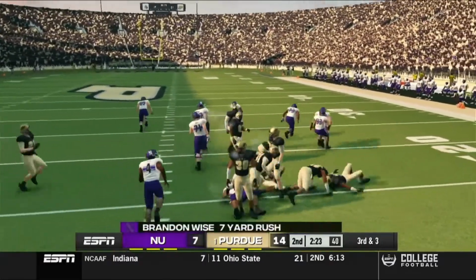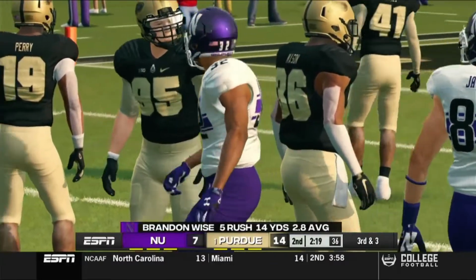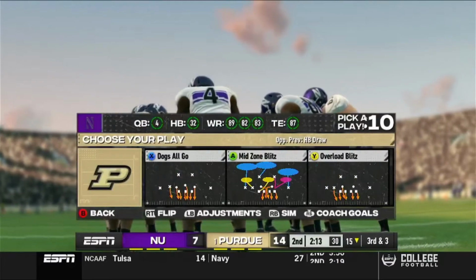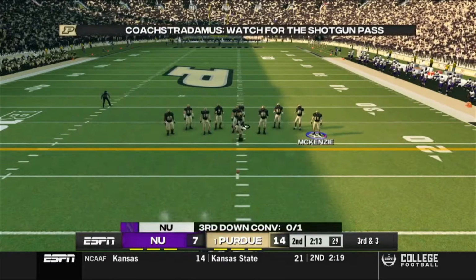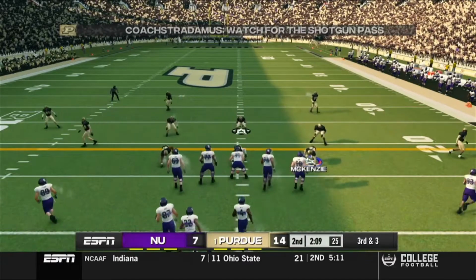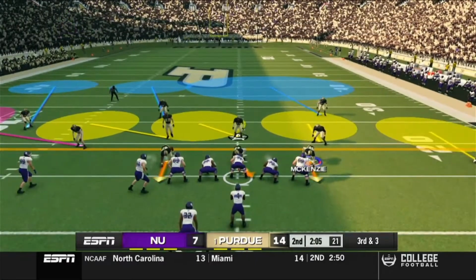Up the middle for a nice gain. Nice gain of around 7 yards on that delay. That makes it third and 3. They need about 3 yards to get the first down here on third down. It's arguably the loudest crowd in the nation, and they are turning it up a notch.